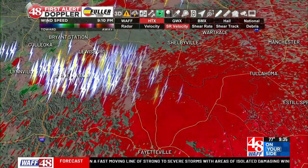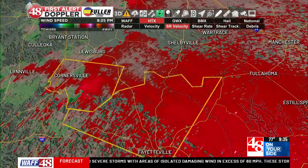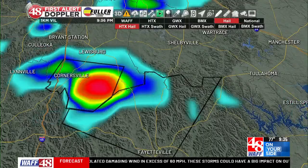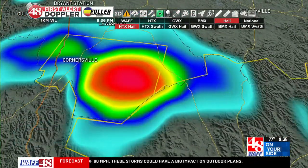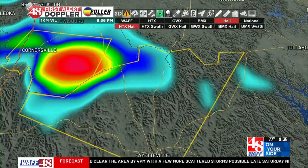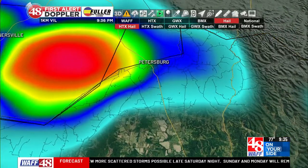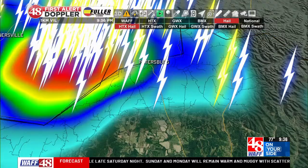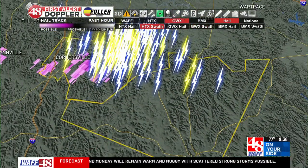But it is rotating here at the very base of it. I'm going to check the hail threat here too. Yeah, the hail threat's increasing with this storm. This is east of Cornersville. The hail core is going to be passing just to the north of Fayetteville towards the Petersburg area. So Petersburg, that storm's moving in. There's a lot of lightning with this. Probably a possibility of some damaging straight line winds with it as well.